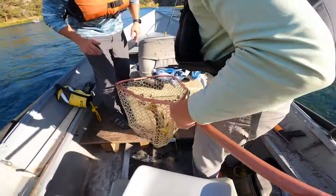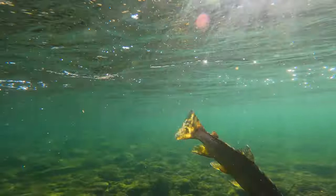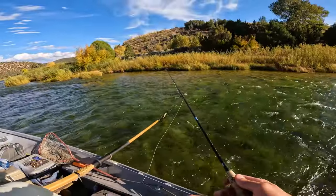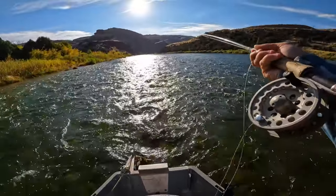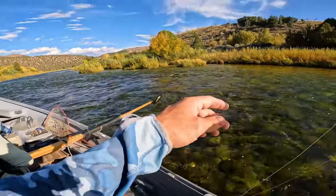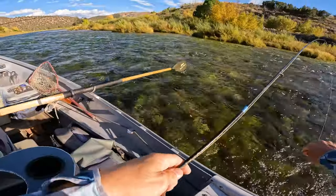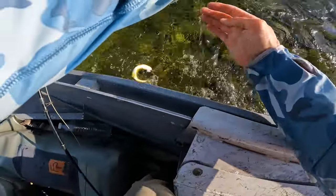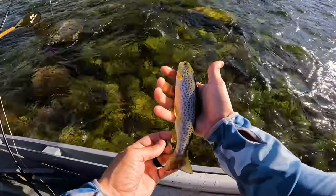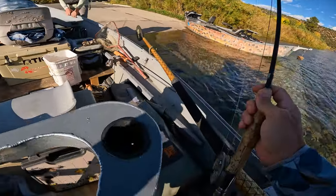Good job, buddy. You got away. Yeah, lucky. He's a monster. Big fish. Get him? Yeah, I see you had a big fish for a while. You're going for a run.